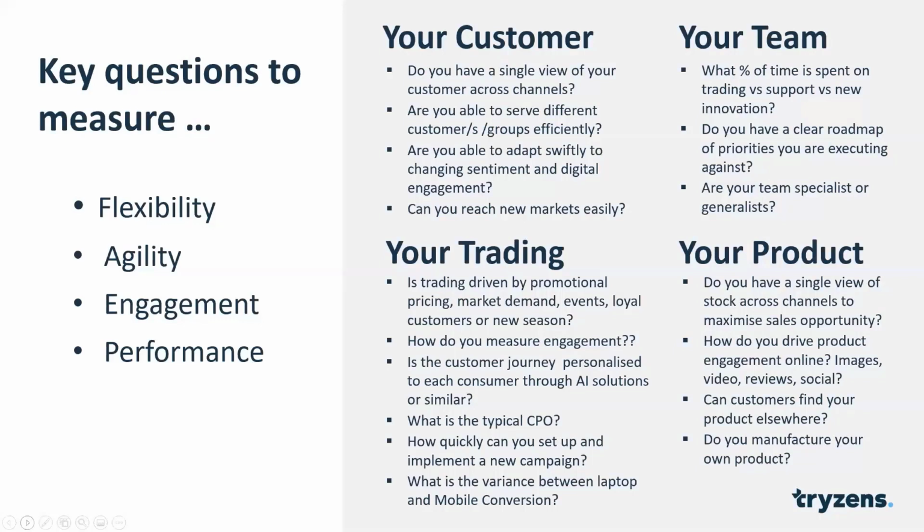And how easy it is for you to reach new markets, because the one thing that's true about the situation is not just in your current markets where this growth in consumer online behavior is happening. So where your platform enables you to reach new markets easily, going into new geographies, then obviously that's a massive boon for you to be able to test new market opportunities.